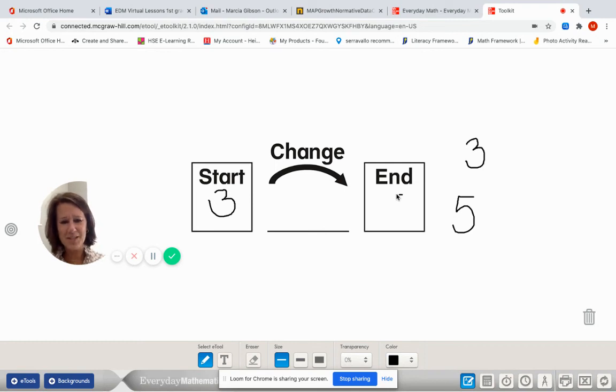Yes, mathematicians, I ended with 5. So now, how many did I add? Or how did 3 change to get to 5? Really good. You're right. Nice effort. 2. All right, mathematicians, I think we're all warmed up and ready to go.